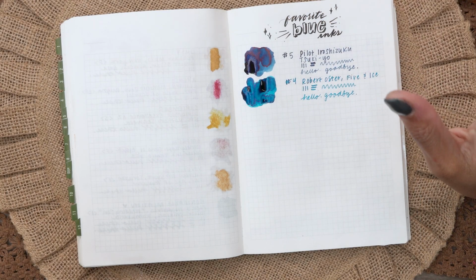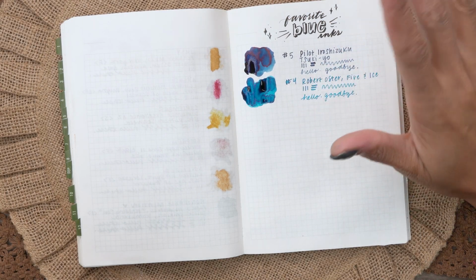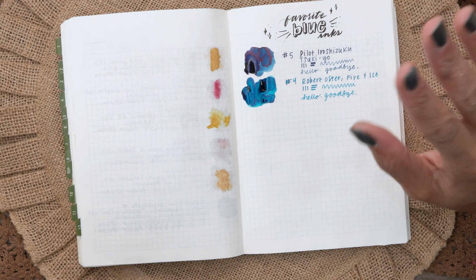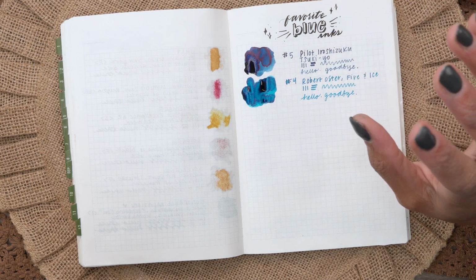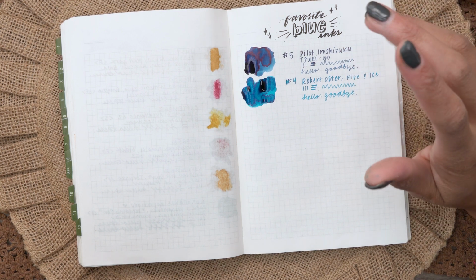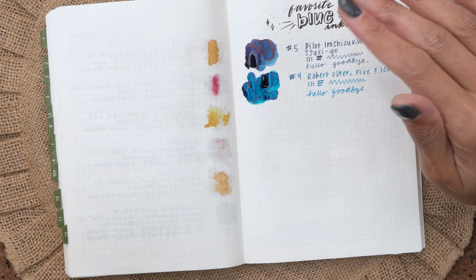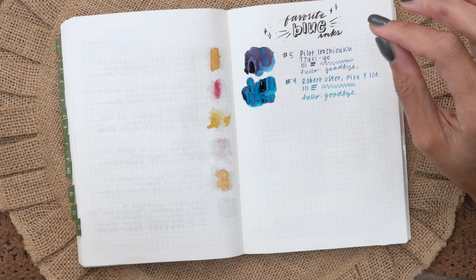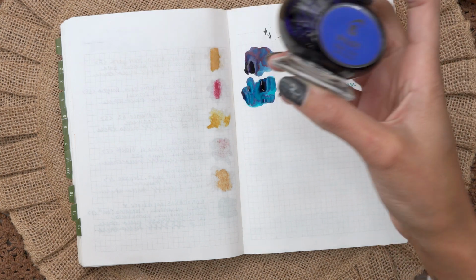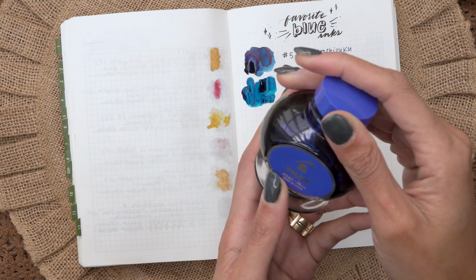My number 3 pick comes with certain popular Japanese pens. It does have a sheen, but you probably won't notice it in writing. It's more prevalent in swatching. If you guessed Pilot Blue, then you're very good. And you're correct. My number 3 pick is Pilot Blue.